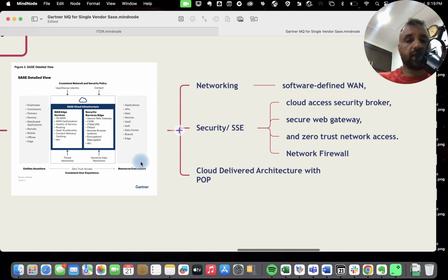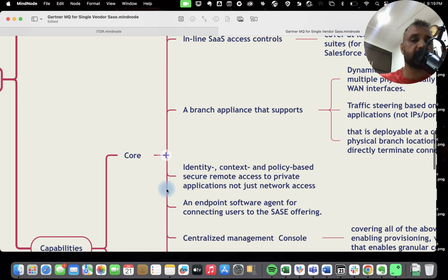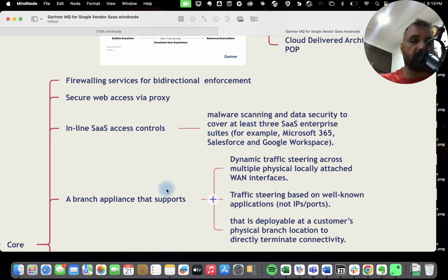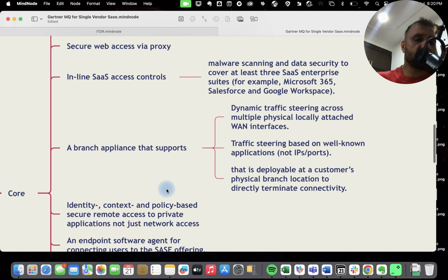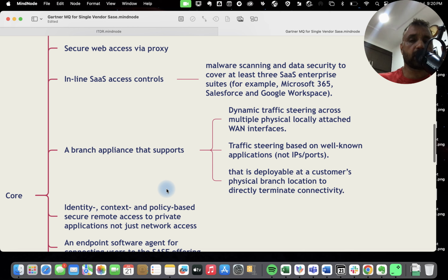Now, if I have to talk about the specific capabilities in terms of core and optional as defined by Gartner, the core capabilities include firewall services for bidirectional enforcement, secure web access via proxy, inline SaaS access control, which essentially includes malware scanning and data security to cover at least 3 SaaS enterprise suites like Microsoft Office 365, Salesforce, and Google Workspace. The core technology also involves a branch appliance that supports dynamic traffic steering across multiple physically attached WAN interfaces, traffic steering based on well-known applications, not IPs and ports.